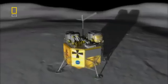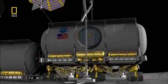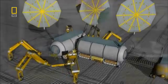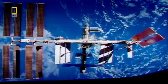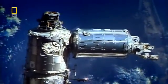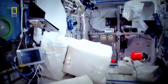This technology could one day be used to protect outposts on the Moon or Mars, which, unlike Earth, have little or no atmosphere to absorb the impacts of falling dust and rocks. Secure behind his aluminium and Kevlar shield, Mike Fink and his team can now get to work inside the new Columbus laboratory.